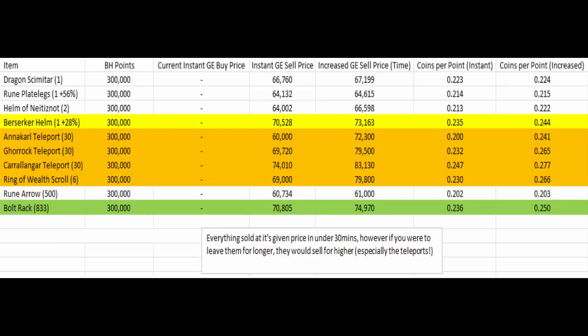Of course, if GE prices do change quite dramatically, then obviously the prices will vary. I doubt that will happen, as all the items that I tested are consistently sold and bought in the GE, and are at quite a balanced price right now.